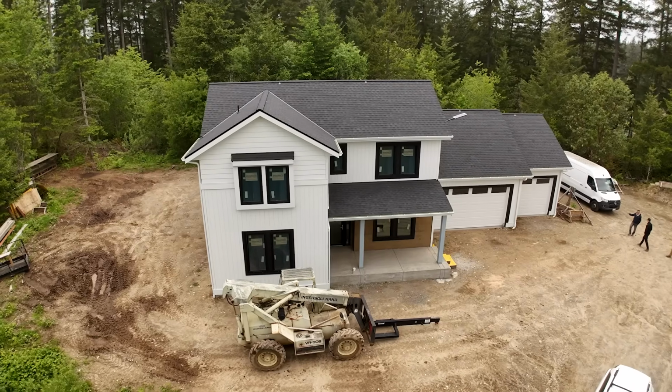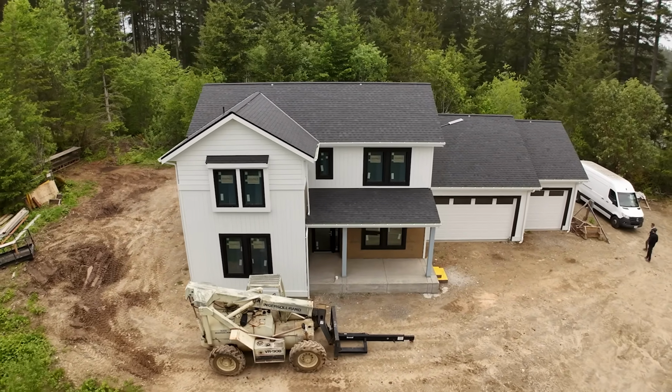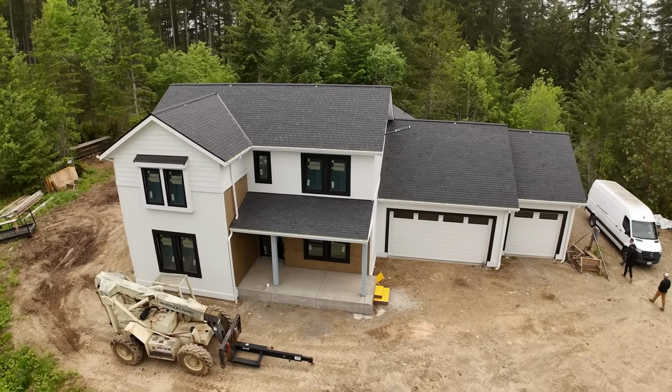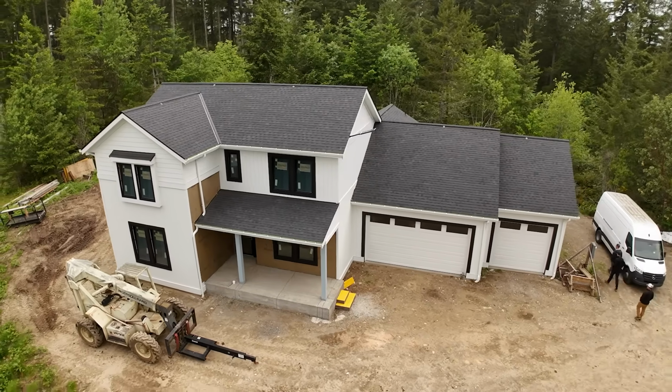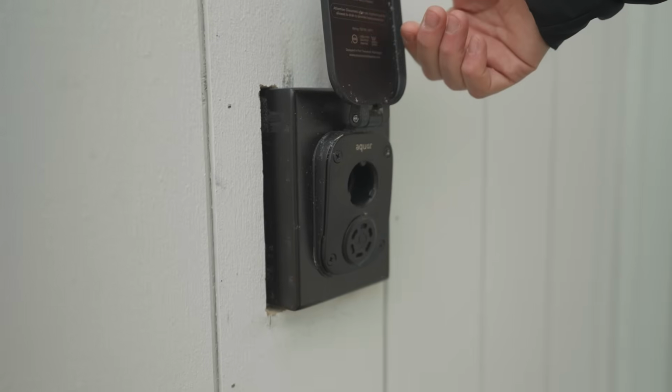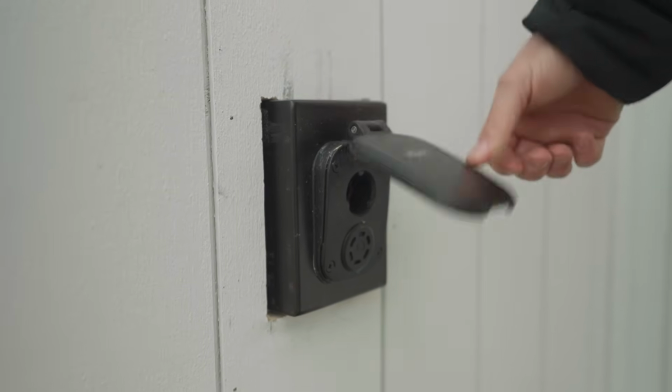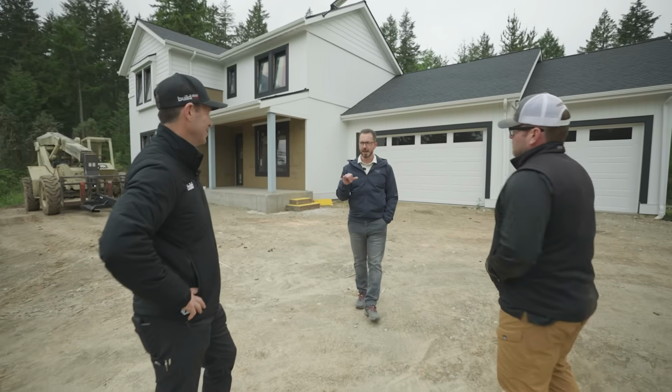Pretty black and white theme, by the way. I really like this. It looks like black Inotech windows and a real whitish farmhouse kind of look. It looks like maybe even a black aqua hose bib on the black side here. Yep, aqua hose bib. We got a black hose that goes with it. I think the connectors might be black. Yeah, this is nice. It's a thing.